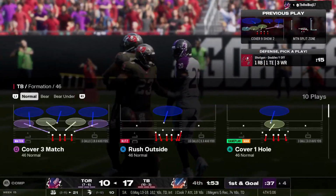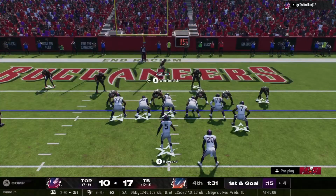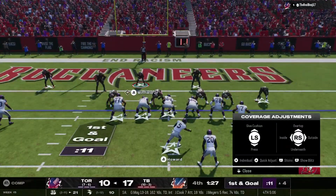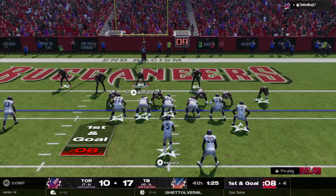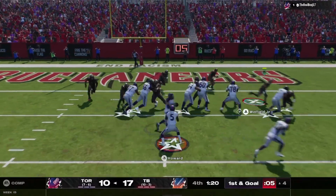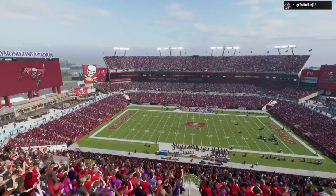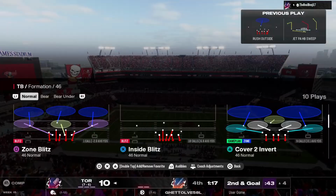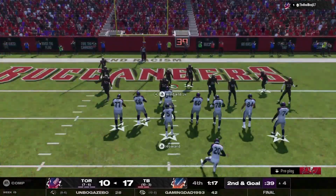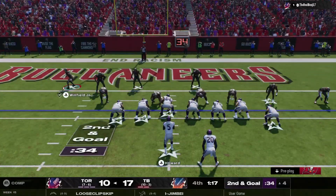I hope we give enough respect to the big guys up front because they have been getting it done on this drive. The holes have been large, and they've been barreling through them, picking up 1st downs. Oh, they're going to run a little pop pass here. And he's maybe going to get this back to the 4, but that's about all. Now the Bucs going to use the first of their timeouts as they'll talk things over prior to this upcoming 2nd down play.